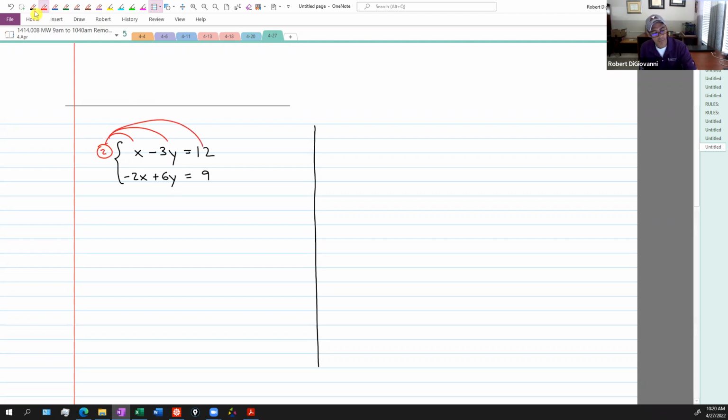So distribute that 2 through. Your new system will be 2x minus 6y equals what, 24? And then this one will be negative 2x plus 6y equals 9. Add down, the x's go away, plus how many y's do we have? Uh-oh, they're gone as well, aren't they? Equals, what's the right side? 33. 0 equals 33. Does 0 equal 33? No. What's going on? So we got some nonsense at the end here.